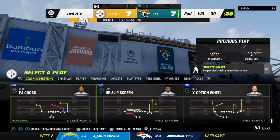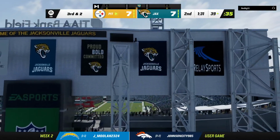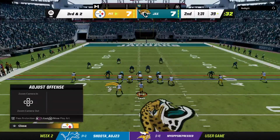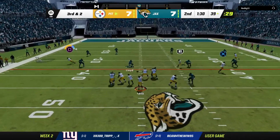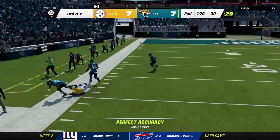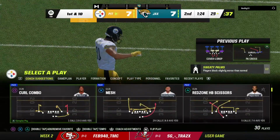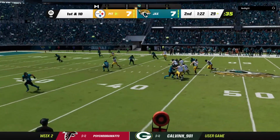Throwing again on second down, but this time it's incomplete. They're putting together a drive here in the final minutes of the half, but the coverage has been tight all game long, and they certainly want to keep them off the scoreboard here. They'll look to throw again. Toward the sideline, he will have the first down. Good catch. He was able to keep the feet in bounds. Give him 10 yards there as this offense is on a roll.